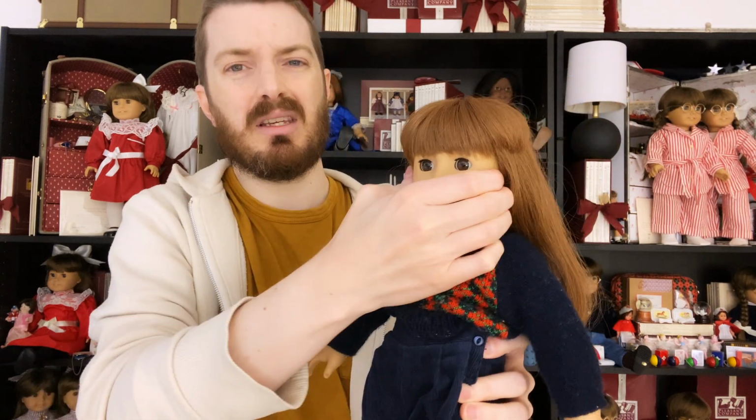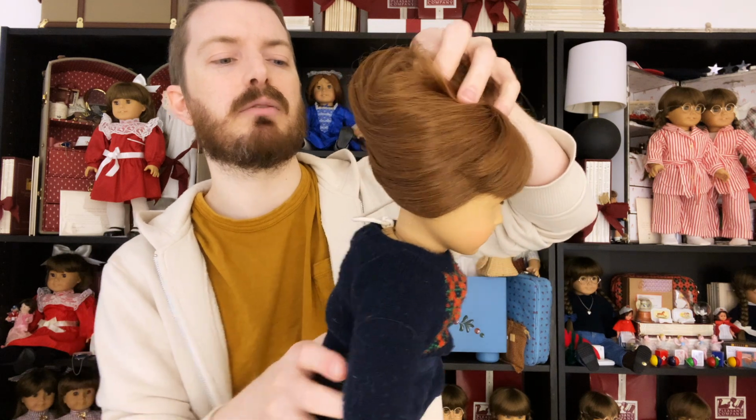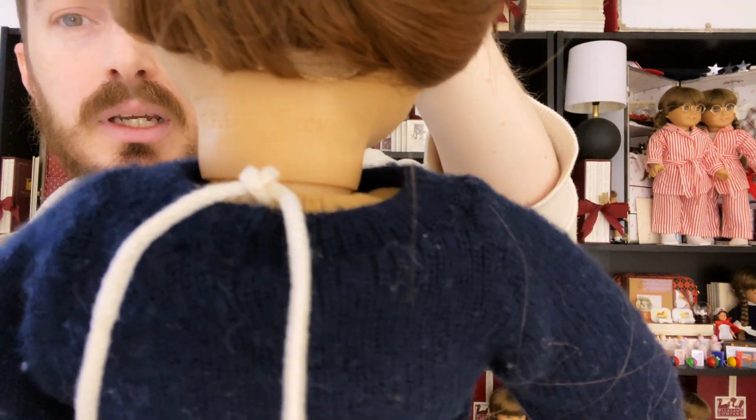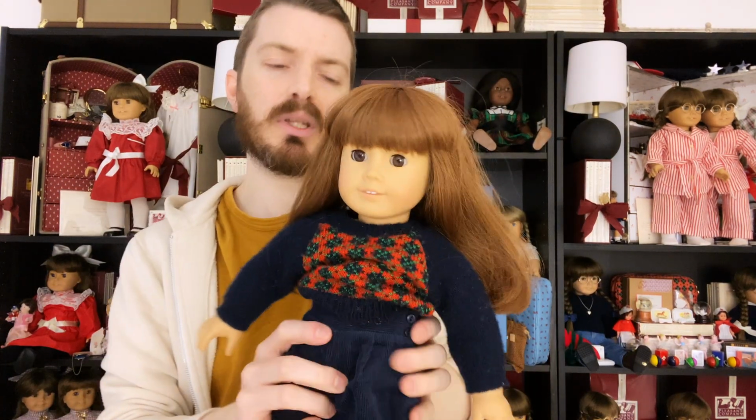But her vinyl, I think, is a little bit more firm than the first edition ones from 1995. So I have a feeling that she's probably from the late 90s. If you look at her neck stamp here too, and her neck string, they don't look like first editions. That's not really a huge deal to me because the Girl of Today line is something that I collect for fun. It's not something I get super serious about.